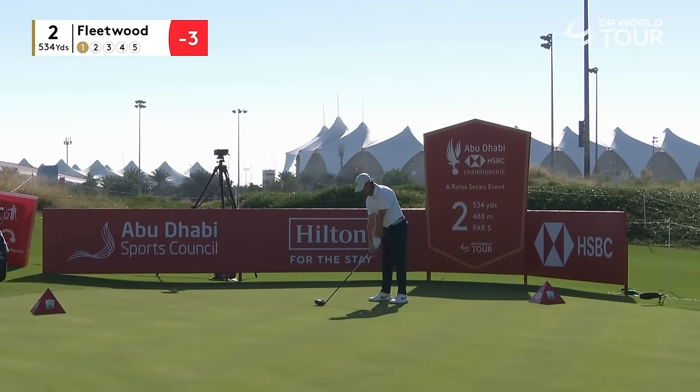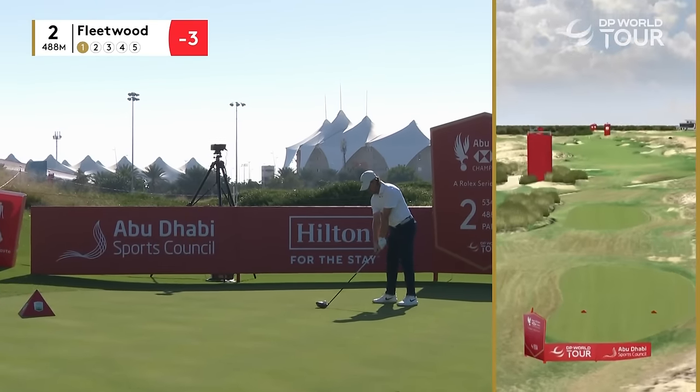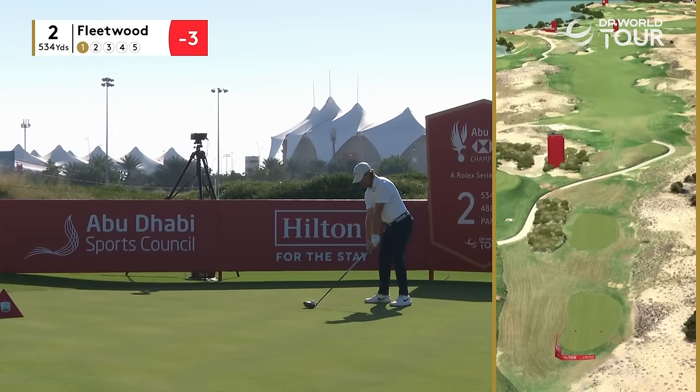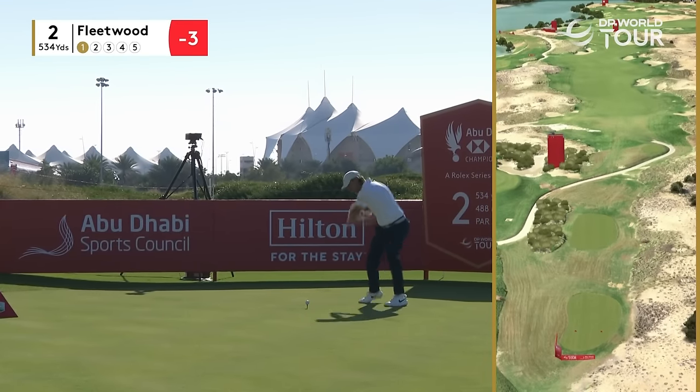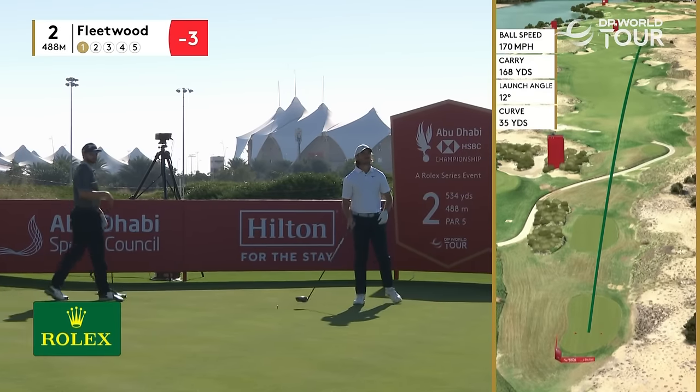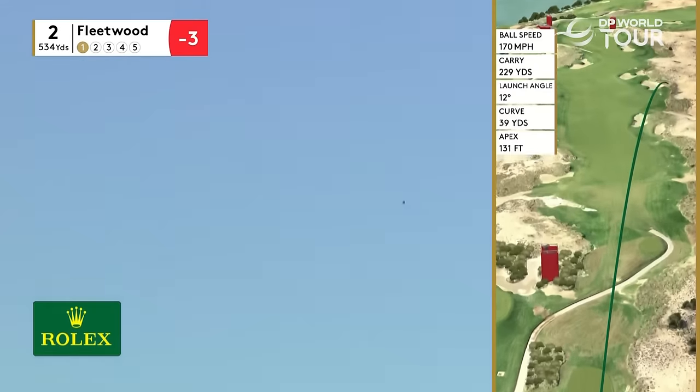Driver for Fleetwood. Slightly down breeze. There's a little bit of breeze behind him. Great pin here, right at the back on the little ledge, so it's imperative to hit the middle of the fairway here. He hits it, that's right, it doesn't want to get in the thick stuff.